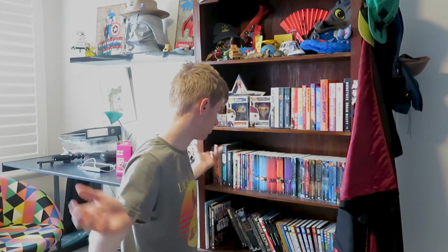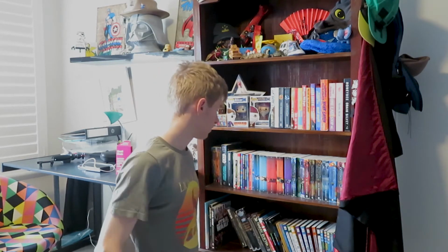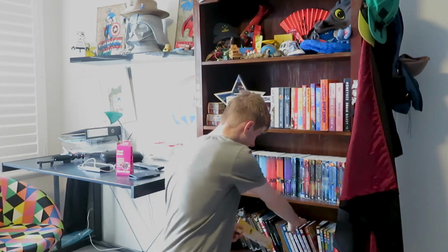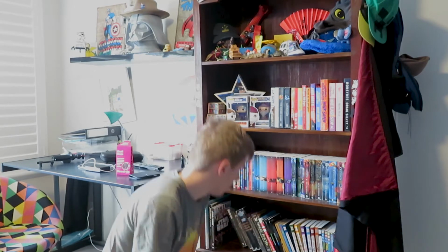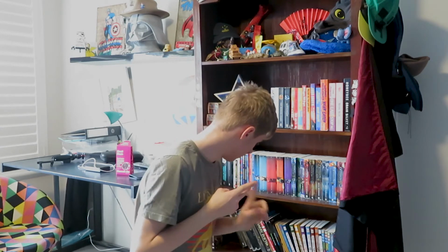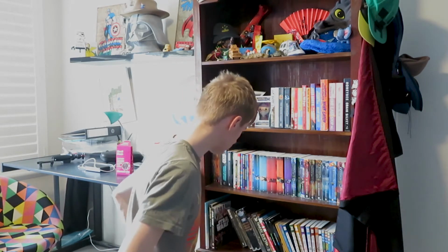And then down below is just books I want to keep in here. It's not that I don't like them, they're just other stuff, like the Diary of the Wimpy Kid series. Still pretty good. You know what's annoying? I don't have the first one, I've got up to 10, but I think I'm missing 8. I think it's just 8 and 1.